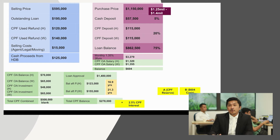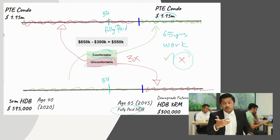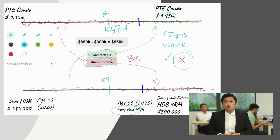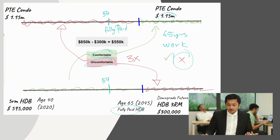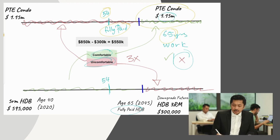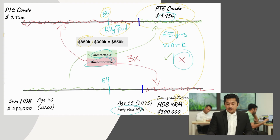But they adjusted the numbers so that they can fulfill earlier retirement if they want to. At the age of 54, they can have a fully paid 1.15 mil property. They can easily downgrade to a three-room flat. So that's the entire conversation that we had on what's better for them, whether it's staying on in the HDB or moving up to the private condo, and how the numbers would work out. Today they realize that they can have a fully paid property at the age of 54, or at 65 latest, if they want to. They can easily downgrade to a three-room flat, cash out, and get 850,000 waiting for them. It's up to them whether they want to do it at 65 or 54.